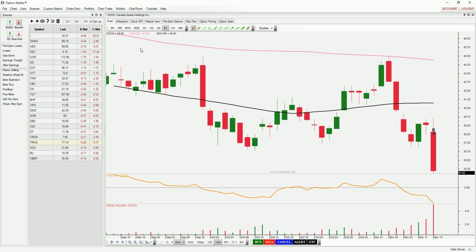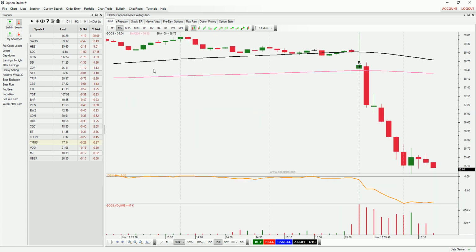Earnings before the open. And the stock is really tanking. I am short that stock right in here this morning. I posted it in the chat room. So that's been a nice position for me. I am also short LOW and TMUS.